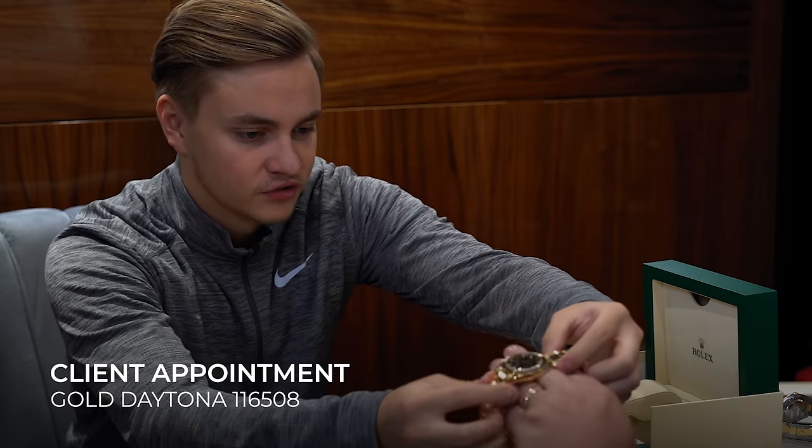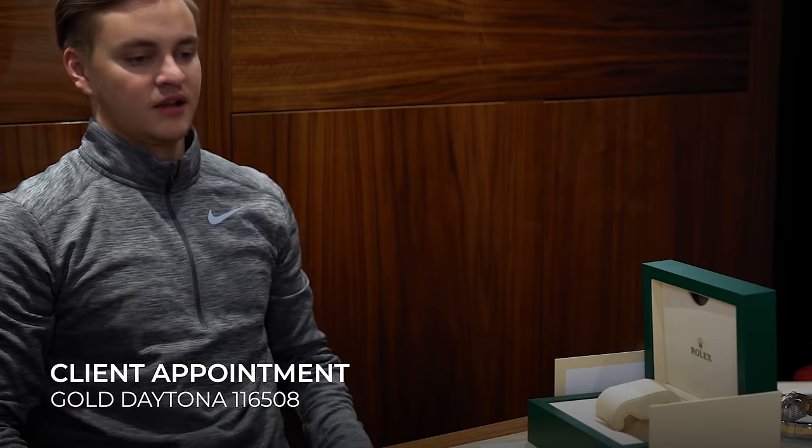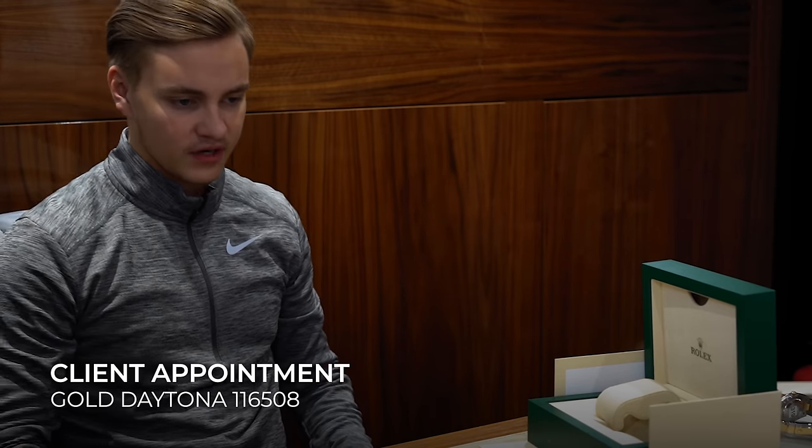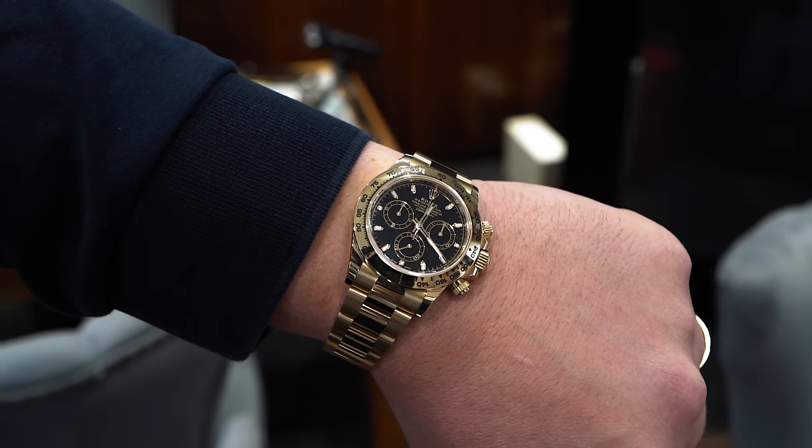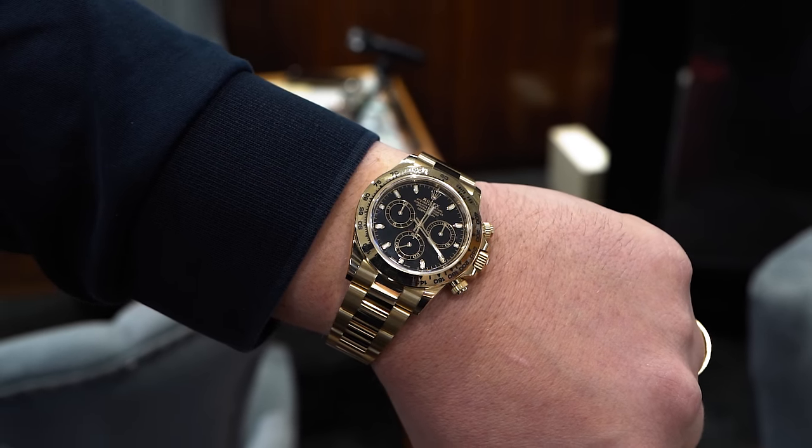Daytona, I think the most comfortable watch for every day. You're going to wear it every day, or is it more for an occasion? No. Occasion watches. So that's full length. Okay, it depends how. Maybe just take one out and we'll try it.